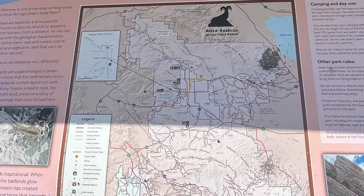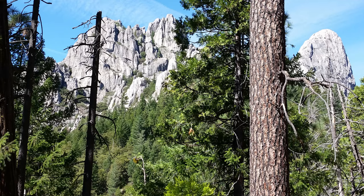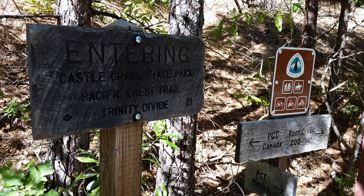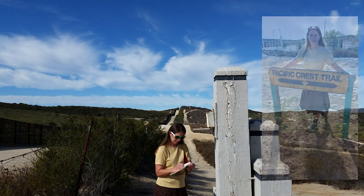Now, I brought up the PCT because it goes through Anza Borrego Desert State Park, and we have walked some of this trail, and also at Castle Crags in Northern California. And as a really fun thing, we went to the very end of the PCT at its southern terminus at the border of California and Mexico. There's a geocache there, if you know what geocaching is.